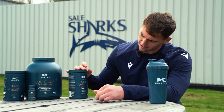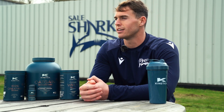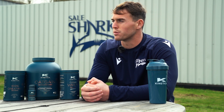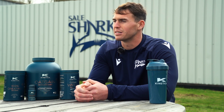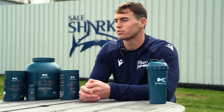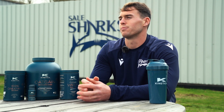Secondly, I think it's this one right here, the Clear Whey. I think I'm someone that doesn't enjoy having full-on whey protein just because it sits not very nice in my stomach, so I feel a bit sickly after. It's just personal how I feel, so I like to have the Clear Whey because it's a lighter touch and it can just go down in my stomach a lot easier.